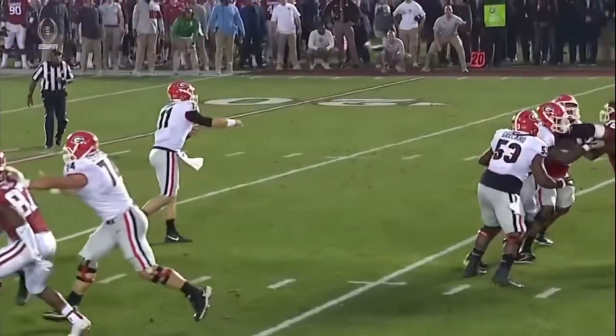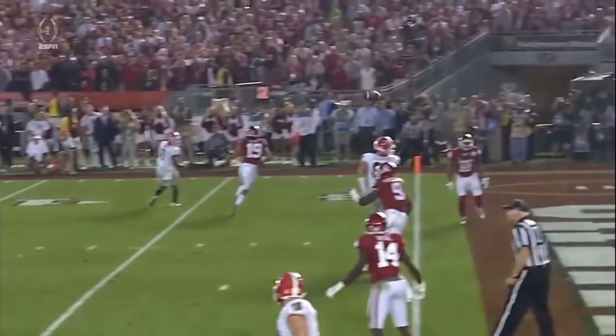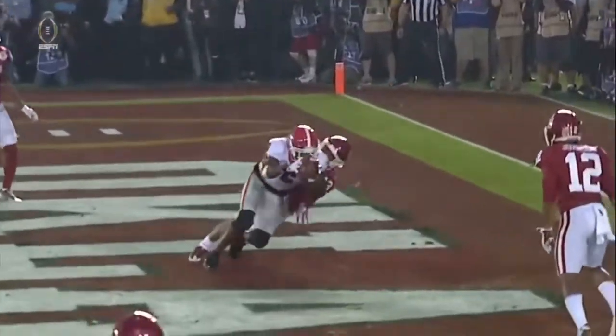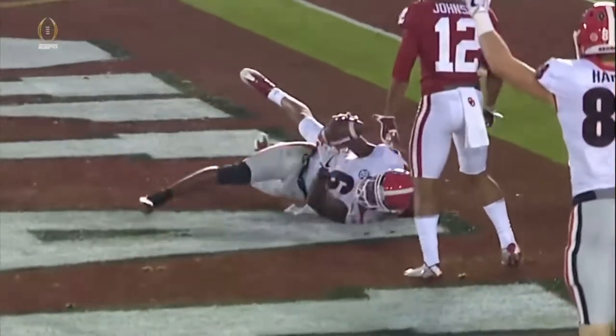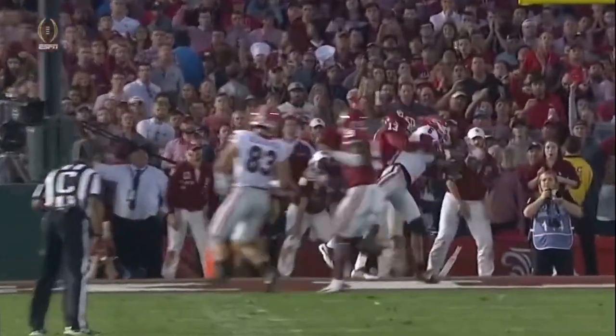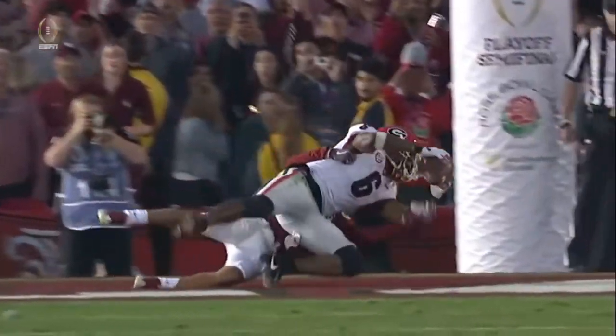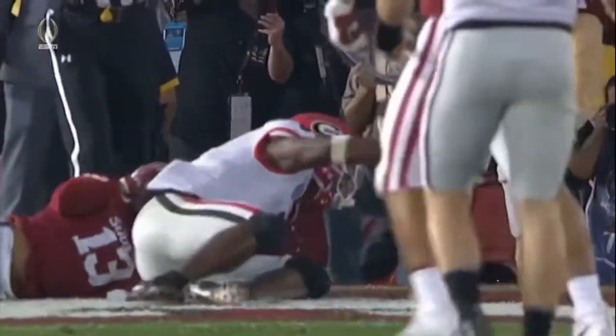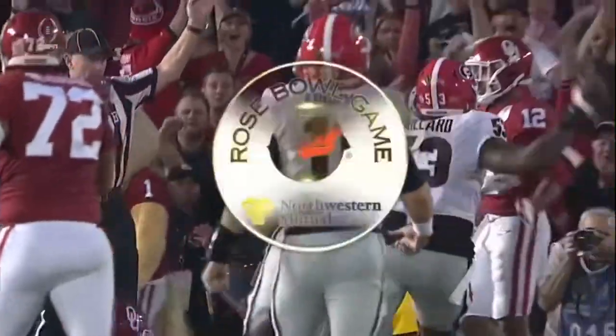Check the catch by Wims. Fromm went right to him. Saw man-to-man, put the ball away from the defender. Look at the hands. Look at the strength to keep that ball away from the ground by Wims against the freshman Norwood. See how the ball is thrown only where the receiver Wims can get his hands on the ball, completely away from the defender. Perfectly thrown ball by Jake Fromm.